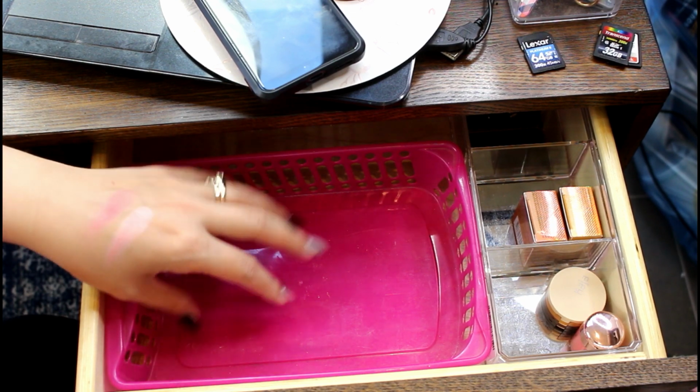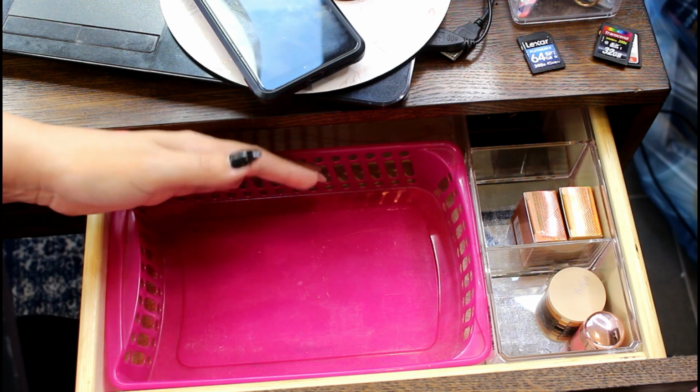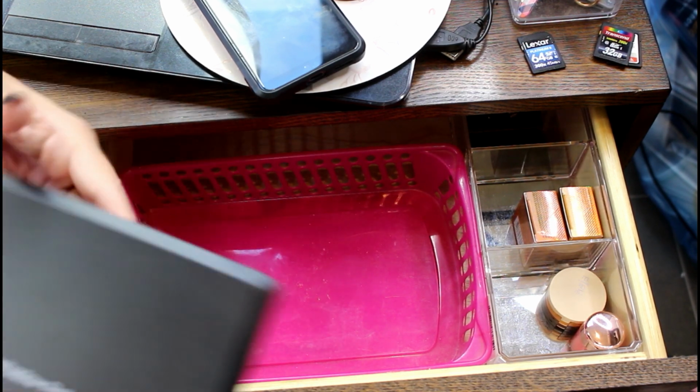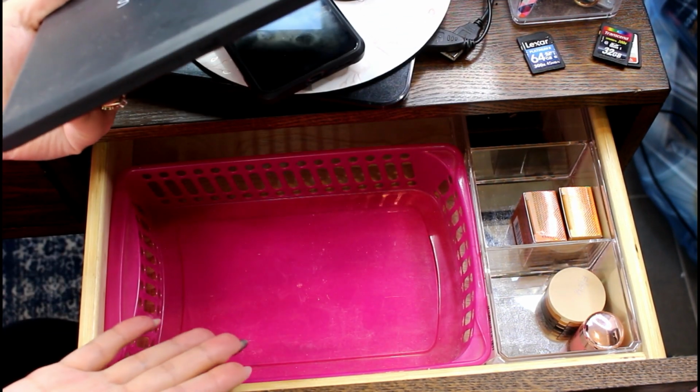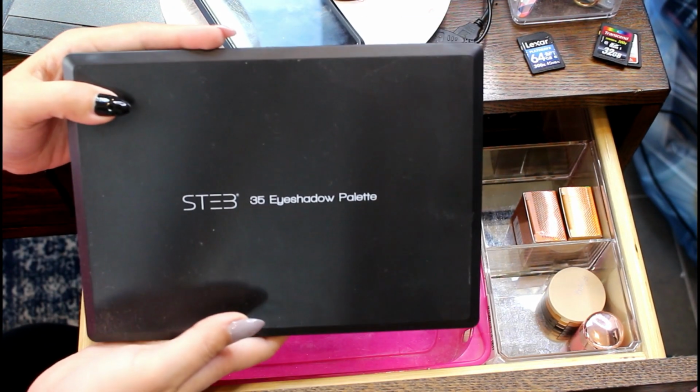I like having things in here to use one time. You know, there might be palettes that you might want to use, but you don't want them sitting in your drawer all month. So this, I used everything in this from last month. There was like 7 things in here. I'm so proud. And I did use this one.